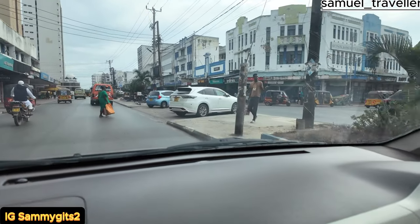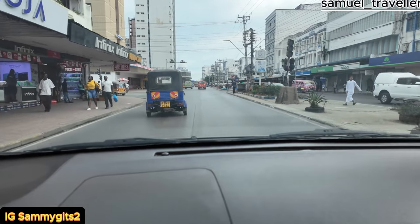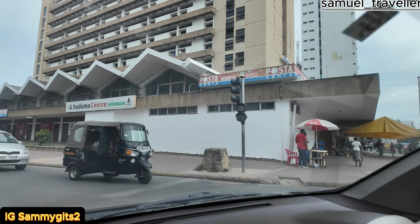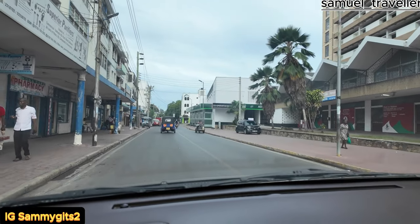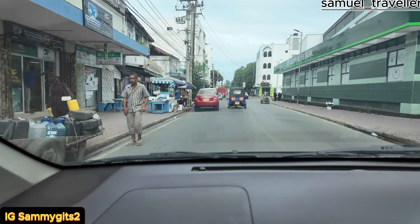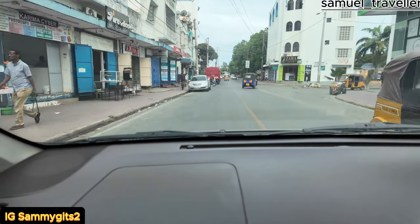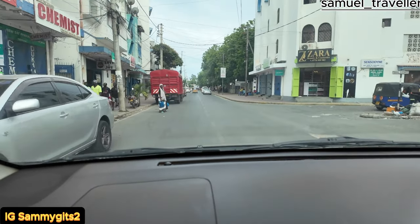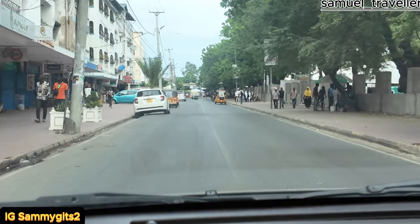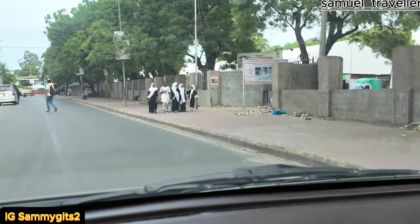So guys, this is Mombasa for you, for those who have been wanting to visit Mombasa. Oh, yes, that's coming up, man. That is the post office. I used to work around that house at one point in life. Mombasa KC1. So this road is called Makadara Road. There is a park around here called Makadara Park, Makadara Grounds.